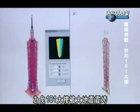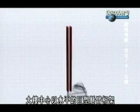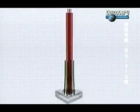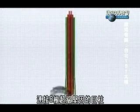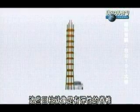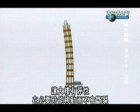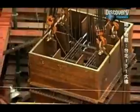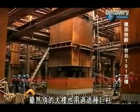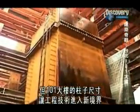To keep 101 standing in a major earthquake, engineers develop a complex internal megastructure. The central core of the building is connected to 8 incredibly strong supercolumns by a network of horizontal outrigger trusses. The supercolumns act like a giant flexible spine, enabling the building to flex and move if it needs to, but not break. Although the idea of supercolumns has been used in other buildings before, the size of 101 takes this engineering to an entirely new level.